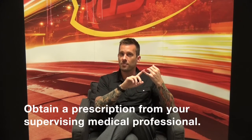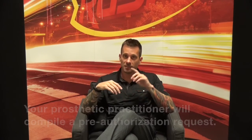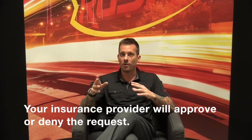So just to review, it starts with a prescription that can come from your physiatrist. It can come from your surgeon. It can come from your family's general practitioner. The prescription is very vague. From there, your prosthetist will sort of make a more detailed list of components, parts, and the associated L codes that are basically billing. They will then submit that to your insurance company, who will then approve or deny.